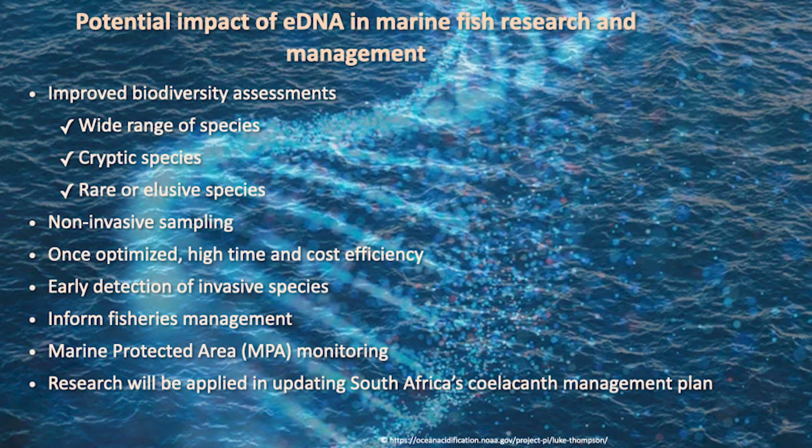So, the potential impact of eDNA in marine fish research. Gwynneth reminded me that SAIAB always has to show the impact of their research, very much like what Diplomics has to do. So this slide is important. It can help improve biodiversity assessments for a number of reasons listed there.